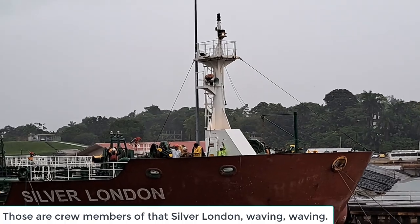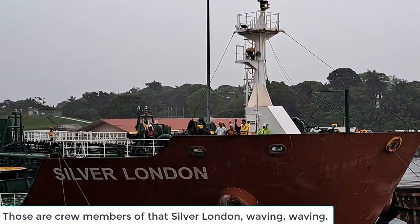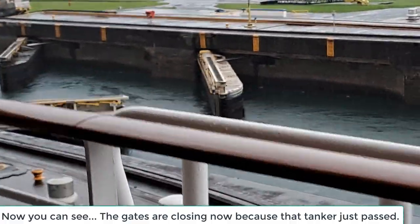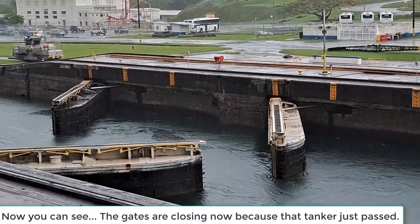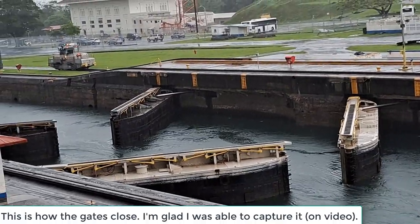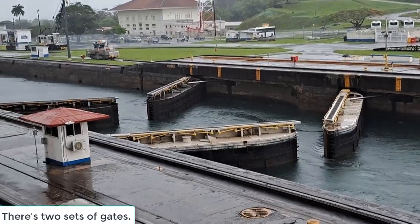Those are crew members of that Silver London, waving. Now you can see, it's okay, it's just a little bit of water. The gates are closing now because that tanker just passed through it. This is how the gates close. Oh, I'm glad I was able to capture it. There's two sets of gates.